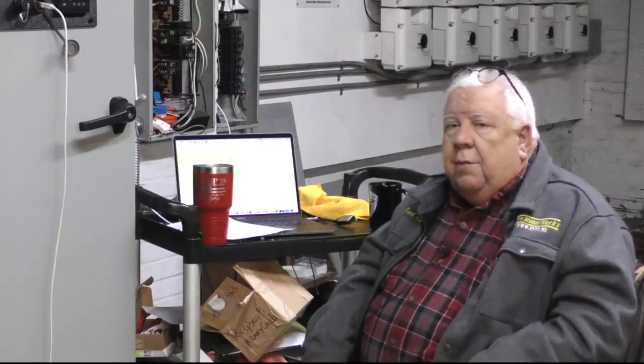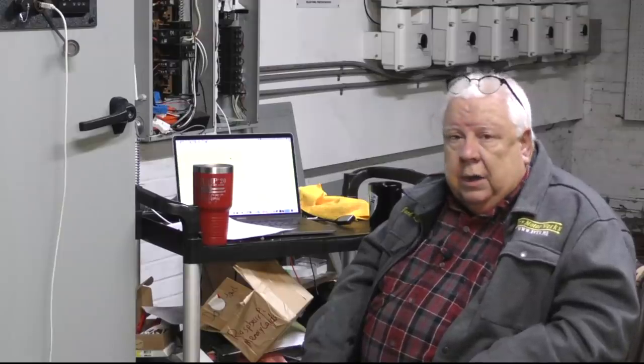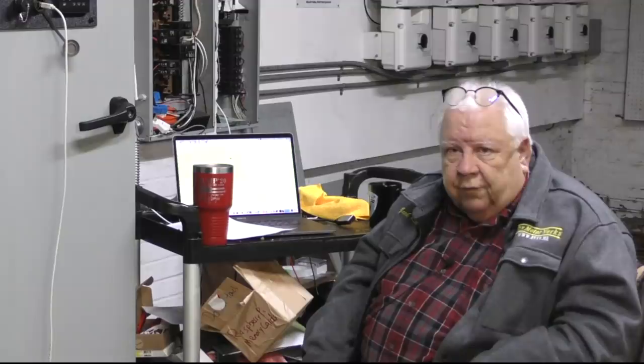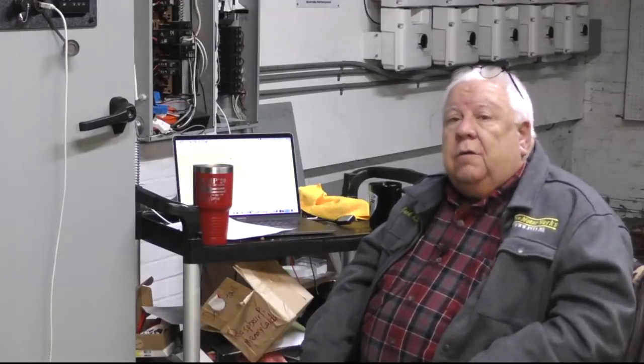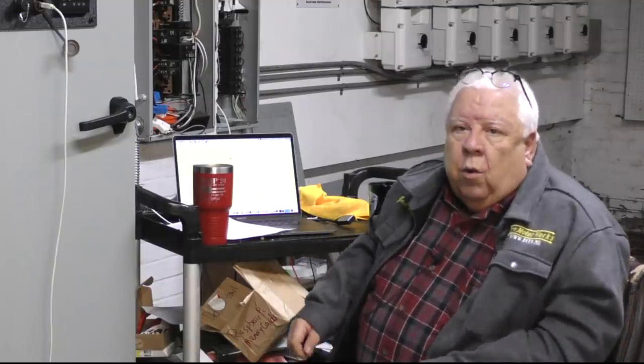And we're not talking about 50 cents a kilowatt hour. We're not talking about $1 a kilowatt hour. We're not talking about $2 a kilowatt hour. You're talking about $3 and up per kilowatt hour to get back to even.